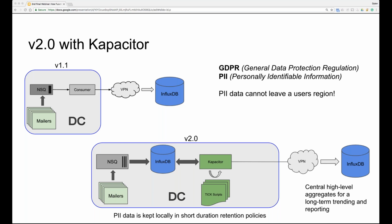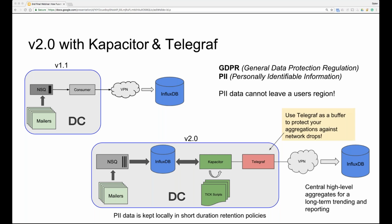And the plan ended up being that I would add a Telegraf instance between Kapacitor and Influx, and make use of Telegraf's buffering. So Kapacitor then just writes Influx line protocol into Telegraf, and Telegraf is configured to have a large buffer that will store any aggregations coming out of it, and it will just keep retrying until that database is available and it can write. So this worked great.